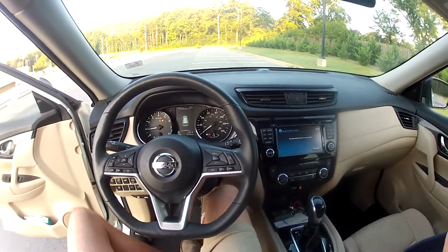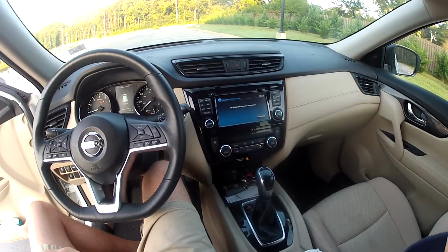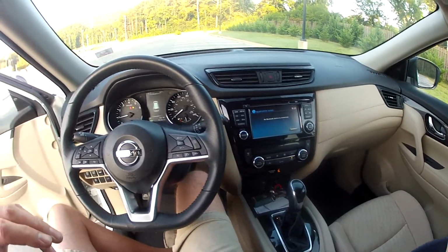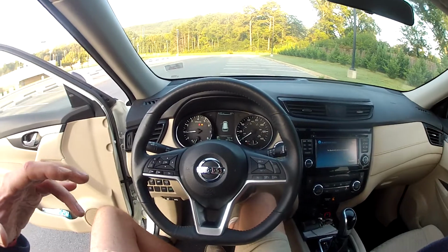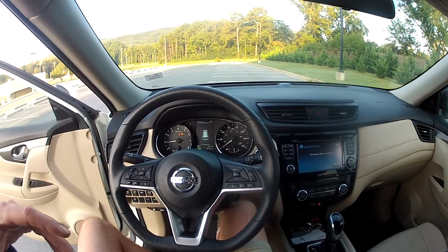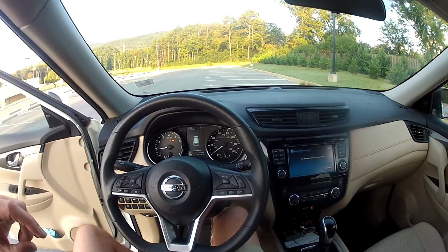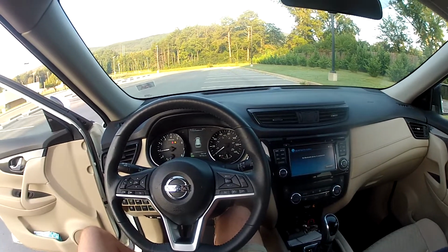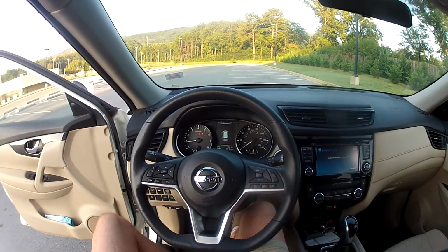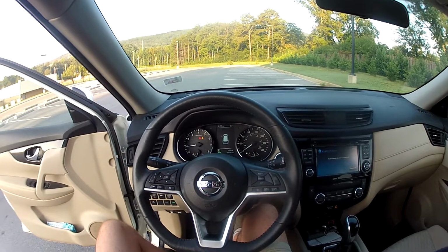Luckily for 2017, Nissan did update and revise how the CVT operated, and they put in 7 simulated shift points. That helps it feel like a regular transmission somewhat, but it's still got kind of a rubber band effect as far as your power goes. You know, we're getting used to it.